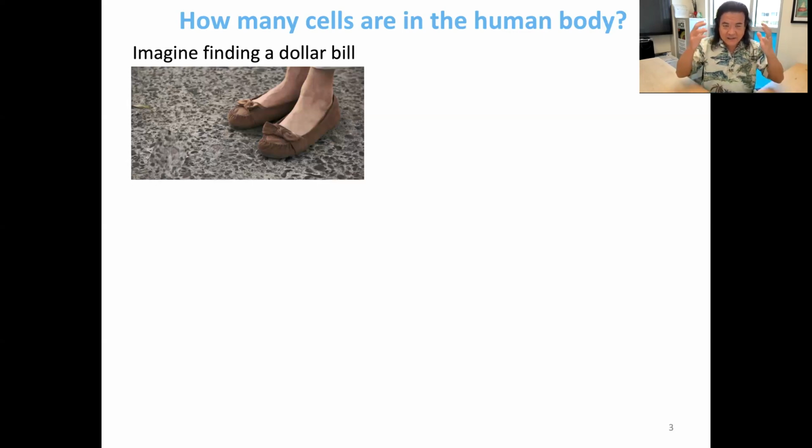So let's think about this on a scale that we might be able to appreciate more easily. Imagine you're walking down the sidewalk and you find a dollar bill lying on the ground. By the way, these are not my feet, and those are not my shoes. But we've all been lucky enough at some point to maybe find a dollar bill lying on the sidewalk, so you have a sense of the size of a dollar bill and what that would look like sitting in front of you. So let's imagine that's one single dollar bill.